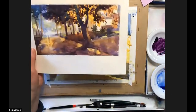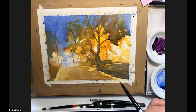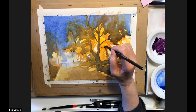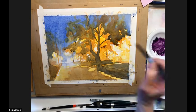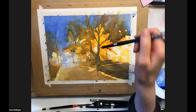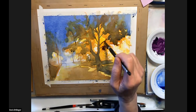All right, so now I'm looking at my sketch to see where I was using the violet. And I'm going to go back. It looks really nice with the burnt sienna and the orange. Yeah, it's very warm and inviting. So now I'm going to hold my brush at the end so I can get some of that erratic sort of brush stroke that looks so good for foliage.